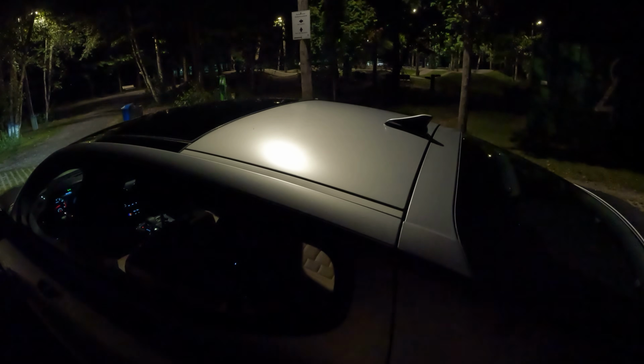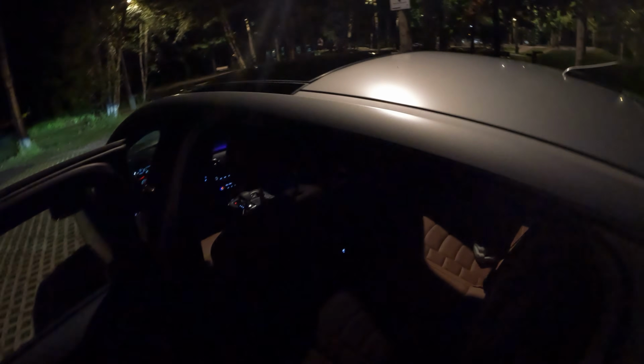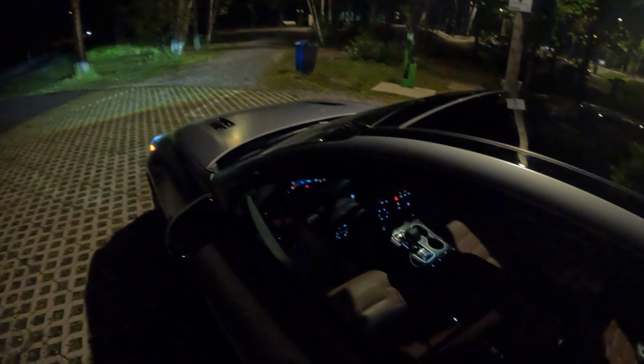I'll show you the rear seats here. We got Napa leather, terracotta brown, very cool stuff. The light is not turning on in here, but that's fine. I'll leave it like that. We'll actually get into the driver's seat now and we'll take it for a drive.